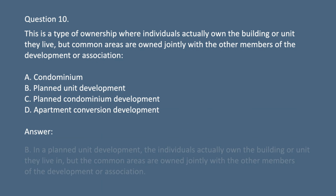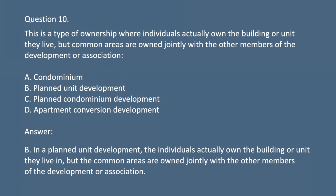Answer. B. In a planned unit development, the individuals actually own the building or unit they live in, but the common areas are owned jointly with the other members of the development or association.